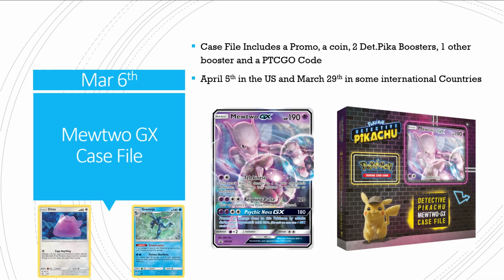And the Ditto has the attack Copy Anything. Choose one of your opponent's Pokemon's attacks and use it as this attack. If this Pokemon doesn't have the necessary energy, the attack does nothing. So the idea is you can copy a bunch of interesting stuff. Maybe you're a deck that plays Rainbow Energies. Maybe you're just a mirror tech card as a non-GX option that you can just throw into the active in mirror match situations.